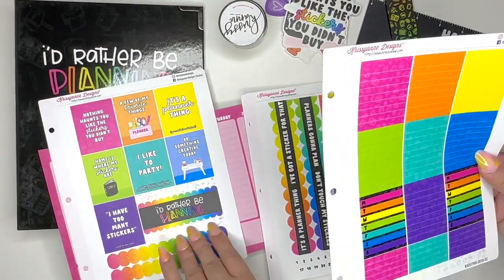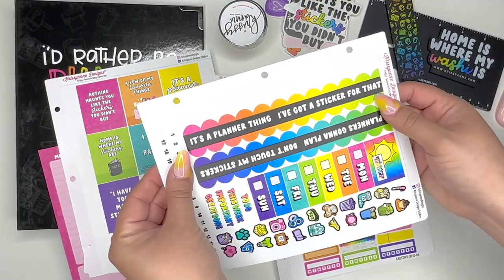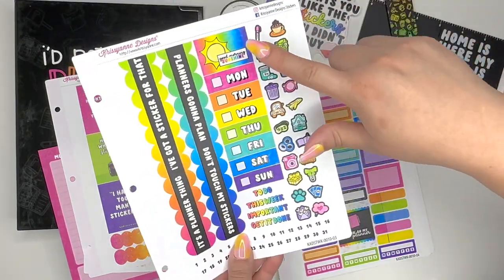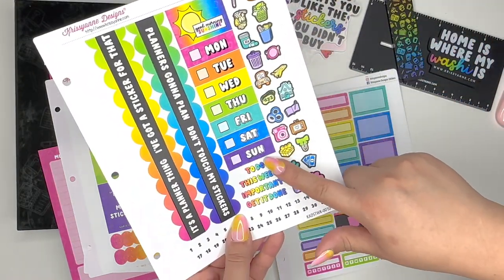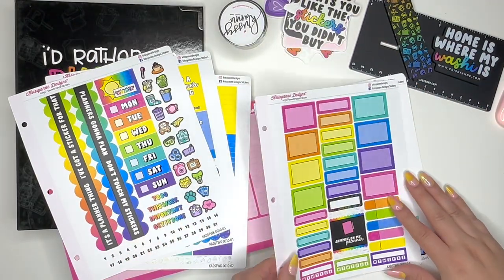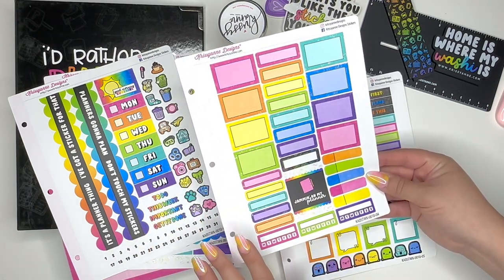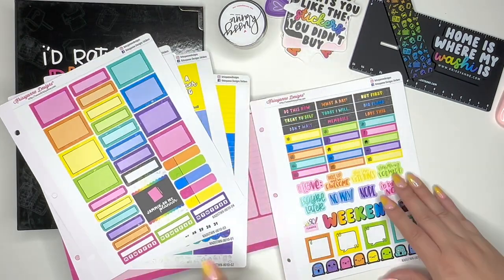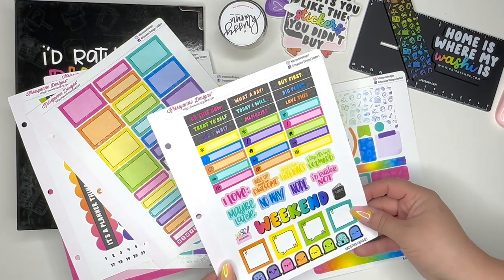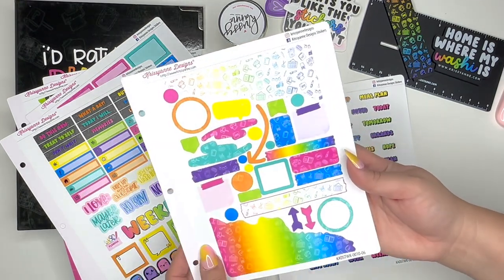Now, these colors can go great on any planner, really. It's a planner thing. I've got a sticker for that. Planner's gonna plan. Don't touch my stickers. Here is your Monday through Sunday there to do this week important. These stickers are amazing. I love that it's an overall big size kit jamming on my planner. Oh, look, there's your weekend banner. How cute is this? I'm loving this change. Oh, we even got like a journaling type kit in there.